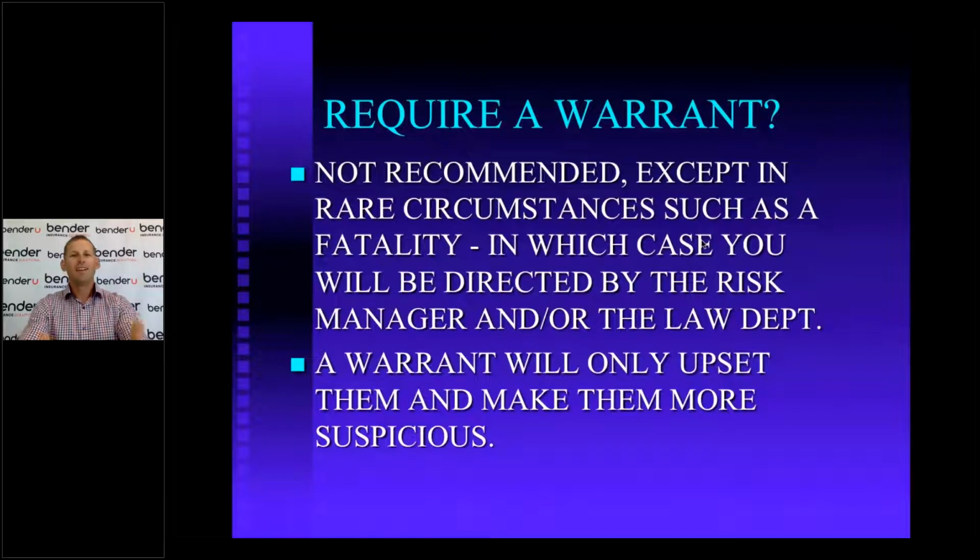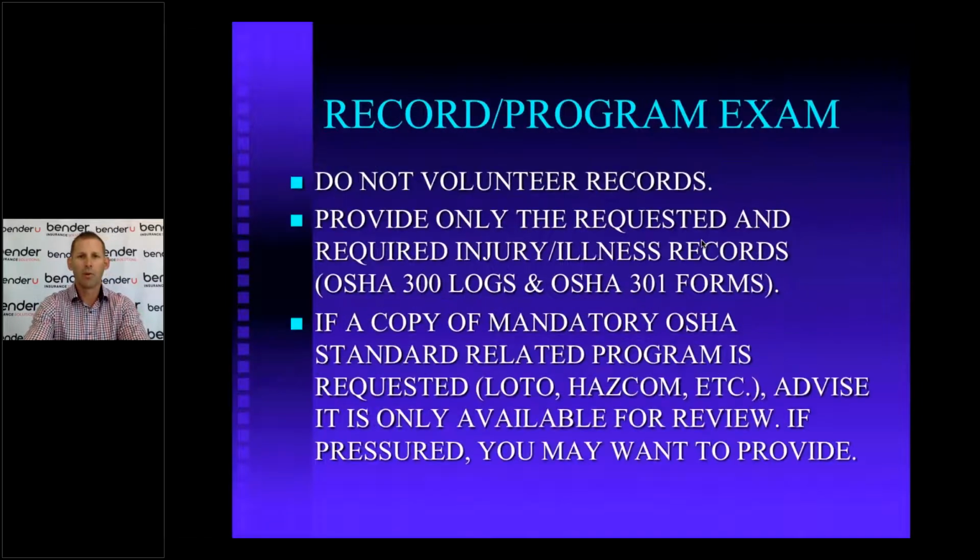So it's not recommended, like I said, except in the rare circumstance such as a fatality. That's where, if you do have a fatality at your job, I recommend that's where you're going to want to get lawyers involved in this, because it's going to be a lot bigger than just somebody sprained their ankle or broke a leg. Okay, but be careful with the warrants.